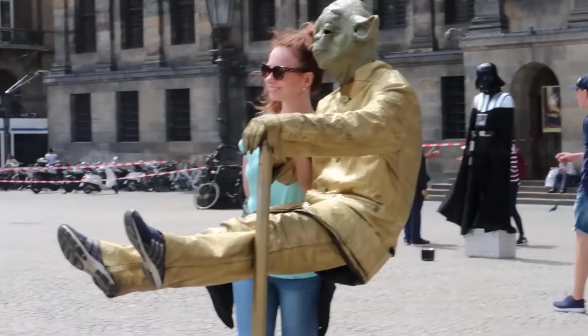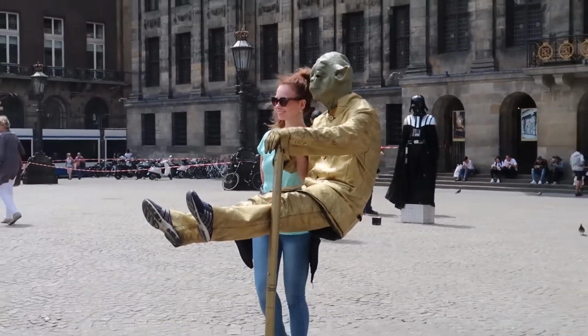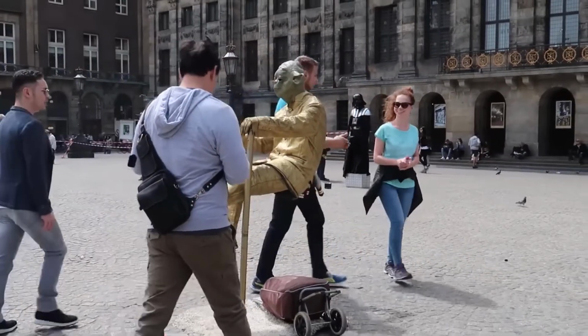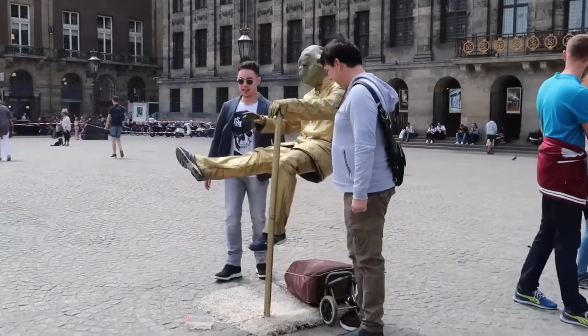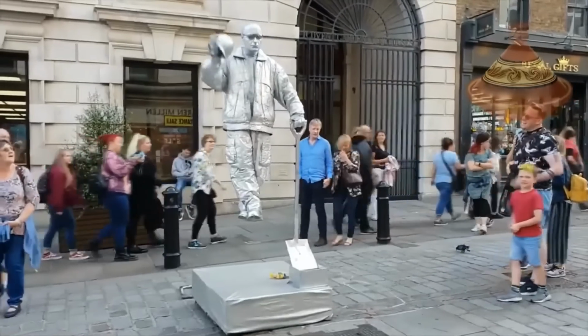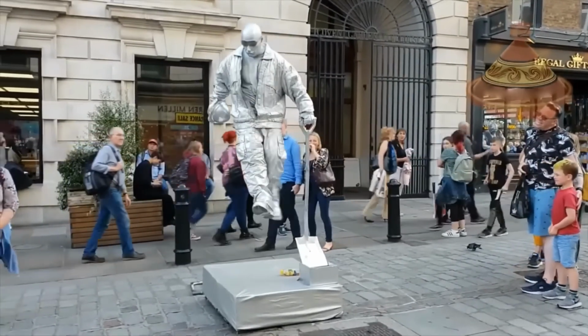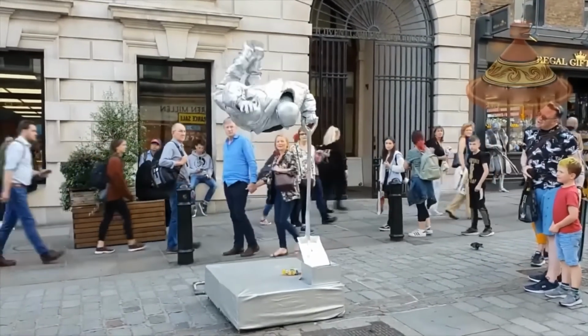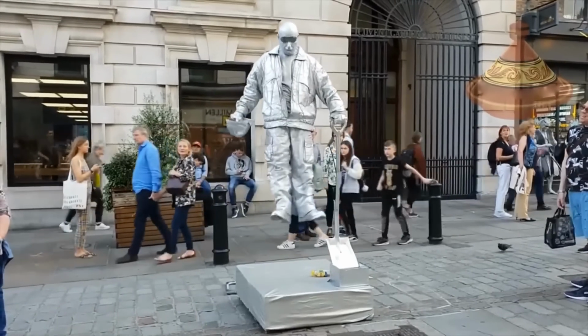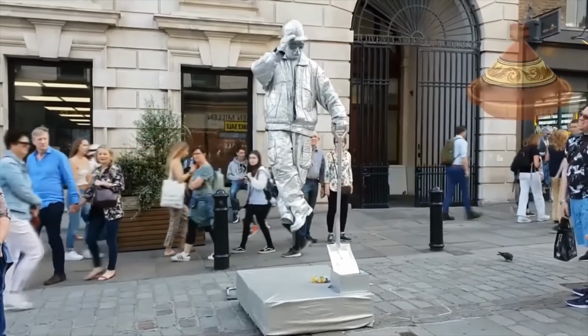This amazing illusion of floating above the ground is actually quite simple. Behind it all is a sturdy structure connected to the ground, allowing the performer to sit in the air. This guy's setup must be more complex, because he's doing something even more incredible.